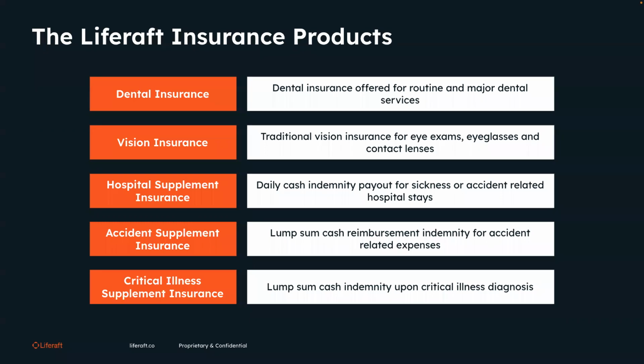Now, dental and vision, these products, as we go through them, are going to be more traditional versions of dental and vision. So they're not indemnity products, although there is one small dental option in that space. But those are really going to be traditional ones. And so again, as a producer, I talk to my client first about health insurance, and then usually about dental, then vision, and then the hospital, the accident, and the critical illness. So it's really going to give you the suite all on the Liferaft platform to be able to have that real meaningful conversation with your clients over time.